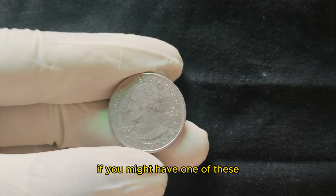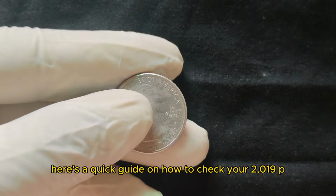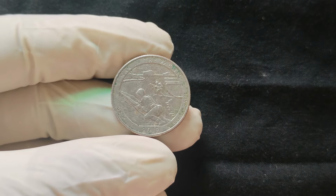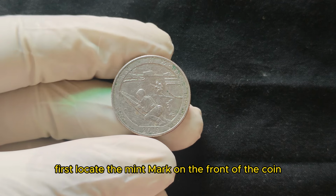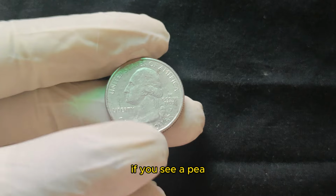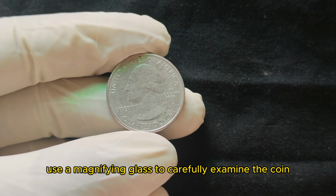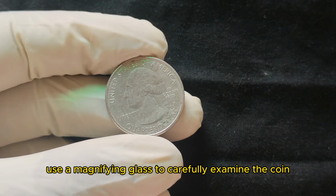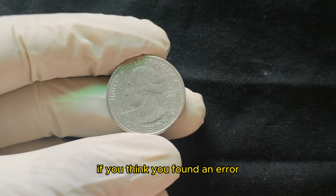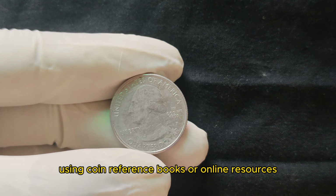Wondering if you might have one of these valuable quarters in your collection? Here's a quick guide on how to check your 2019 P mint mark quarters for potential errors. First, locate the mint mark on the front of the coin, just to the right of George Washington's head. If you see a P, you've got a quarter from the Philadelphia Mint. Next, use a magnifying glass to carefully examine the coin for any unusual patterns or markings. If you think you've found an error, compare it to known examples using coin reference books or online resources.